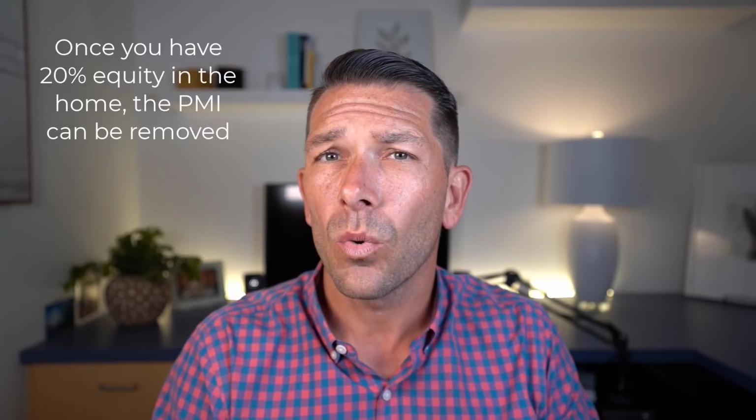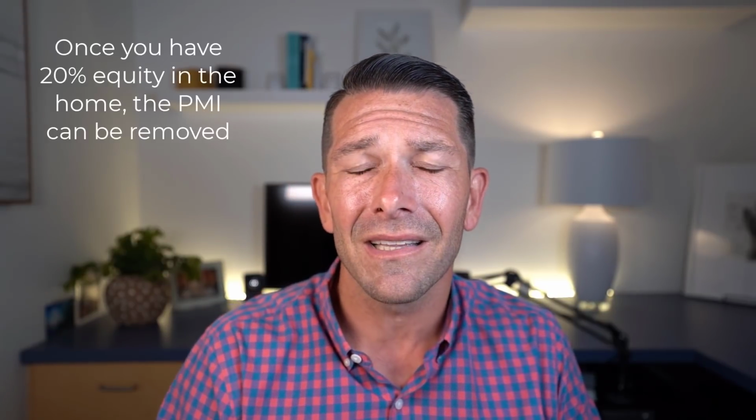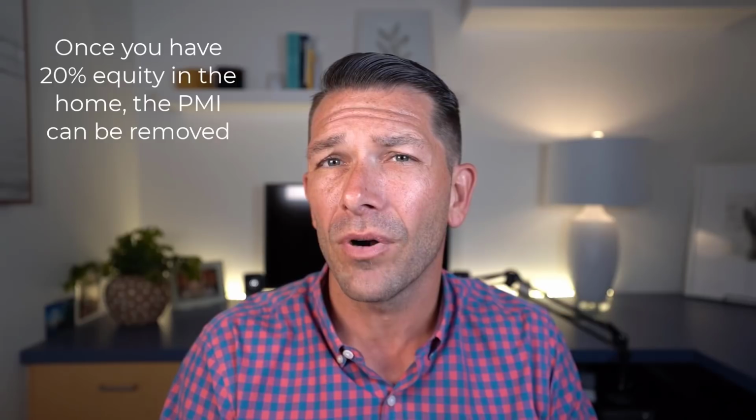Mortgage insurance is required on any conventional loan where you put less than 20% down. Now, the pro for a conventional loan versus an FHA loan is that once you gain 20% equity in the property, that mortgage insurance can be removed, whereas FHA, if you're putting less than 10% down when buying that property, you're going to have the mortgage insurance on that loan for the life of the loan. So you might be asking, how do you get 20% equity in a property to get that mortgage insurance removed? It can happen one of a couple of ways.